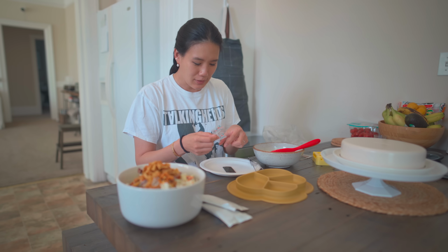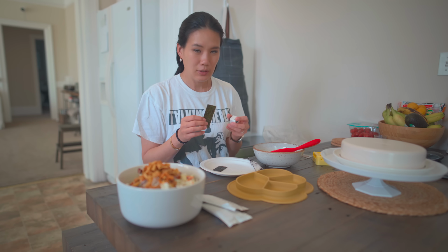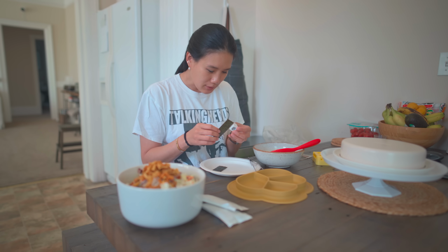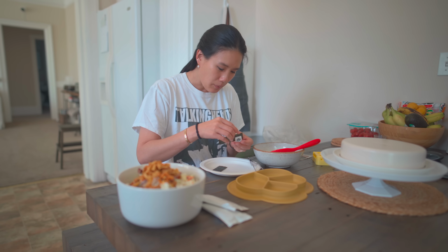Making a special dinner for a special boy. I wanted to make something that looks cute because he actually does react to it, so it makes me happy. So I'm making him little bear rice balls.